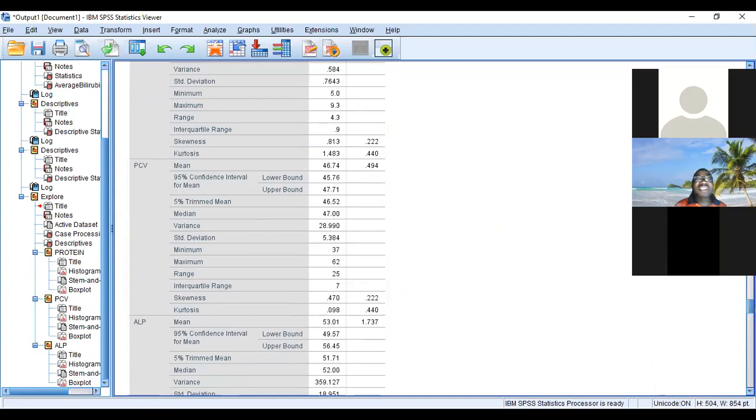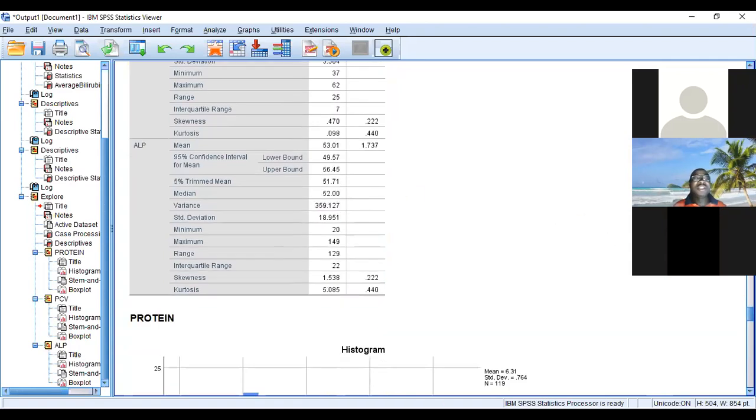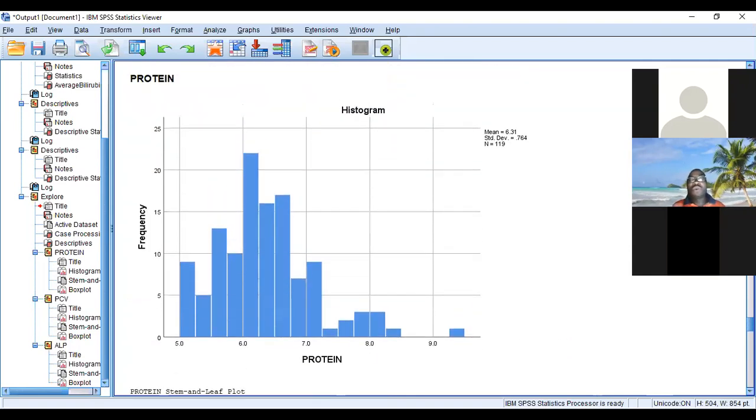If you look at the PCV, the mean is 46.7, the median is 47. Can you see? It's skewed to the left, because the mean is smaller than the median. If you look at the alkaline phosphatase, the mean is 53.01 and the median is 52. So this one is skewed to the right also.